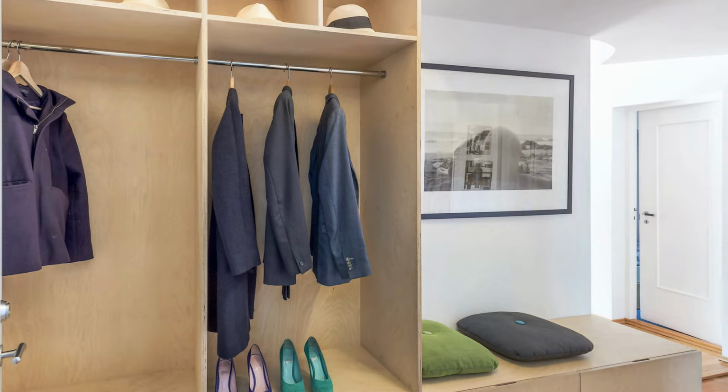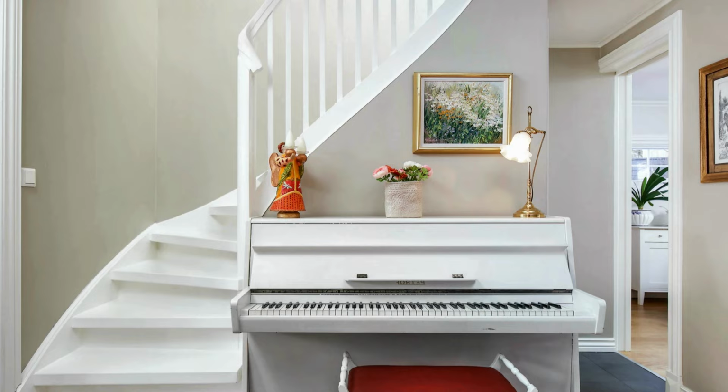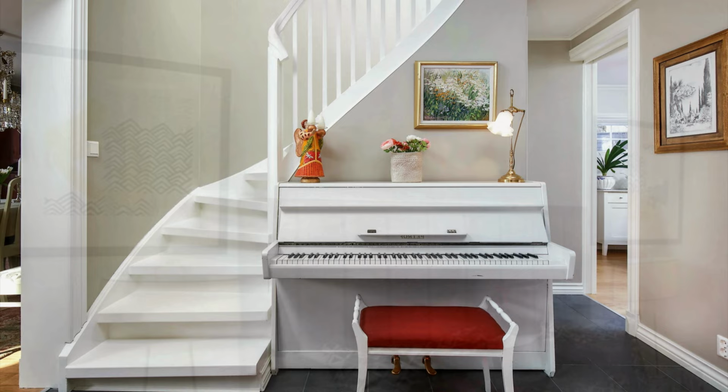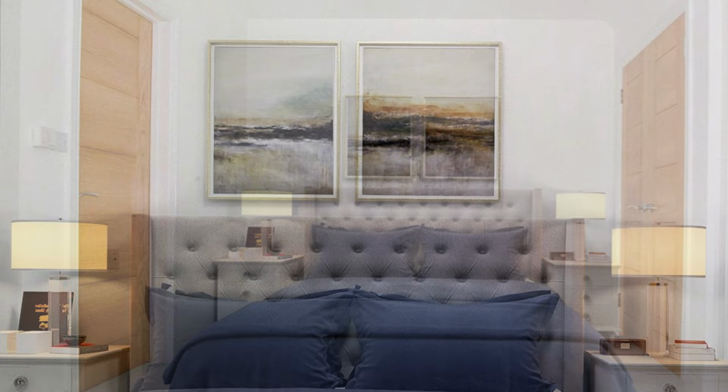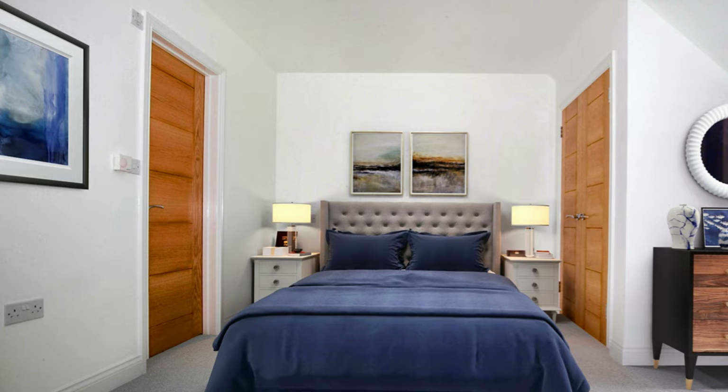Elegant foyer with superb white wooden stairway and several pieces of artwork. A beautiful master bedroom with two similar modern paintings flanking the bed headboard. Another lovely painting on the wall above the bed headboard. A lovely idea for a designer desk.